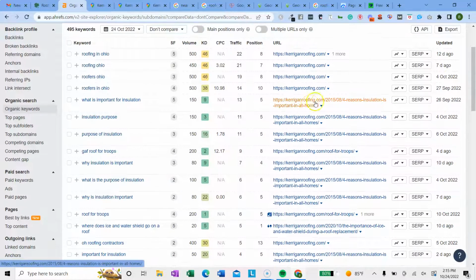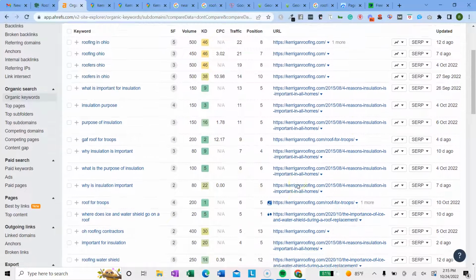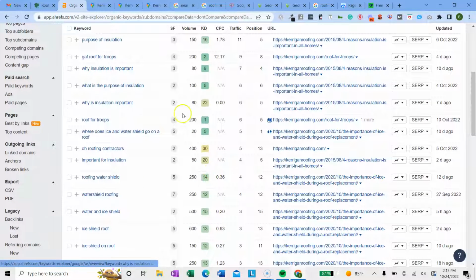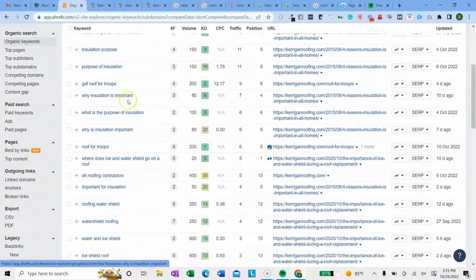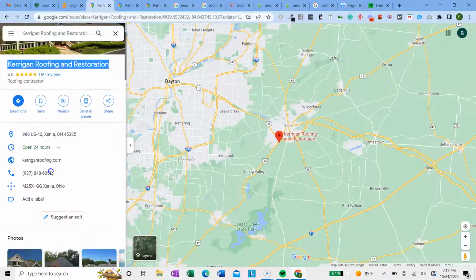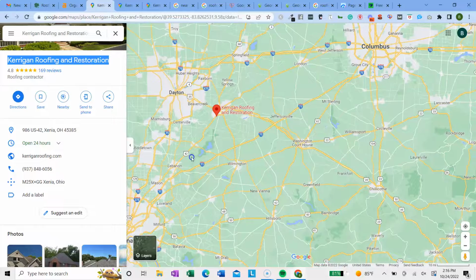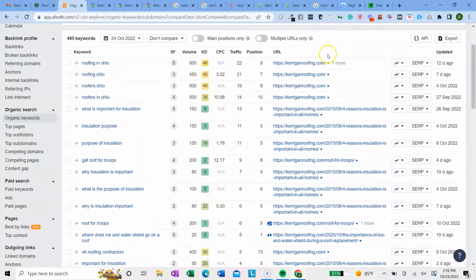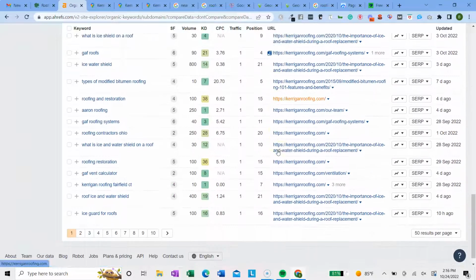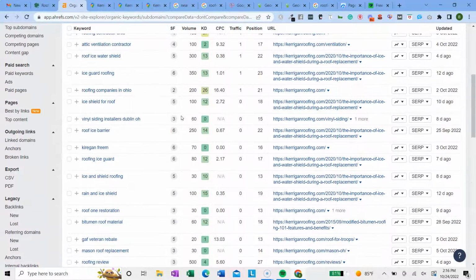So it looks like you guys are doing quite a few blogs which are ranking pretty well for reasons insulation is important in all homes, but it doesn't look like you're ranking for a lot of really high volume, I call them money keywords. Things like roofing contractor near me, roofing contractor in your specific location, maybe Xenia or Dayton. You know, if you were ranking for some Dayton keywords, Columbus keywords, Cincinnati keywords. I don't see any Cincinnati or any Dayton, Ohio, or any of those other location keywords that you're ranking for. You should be ranking for or trying to rank for.